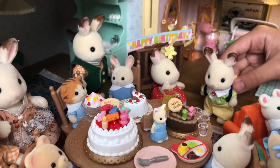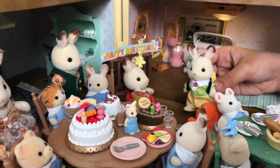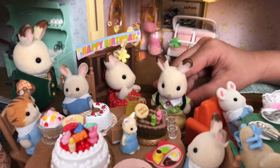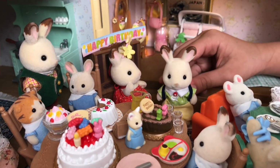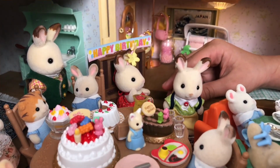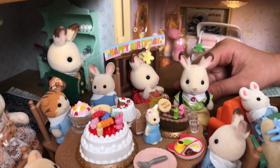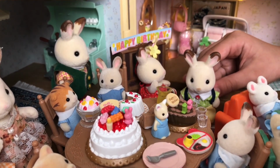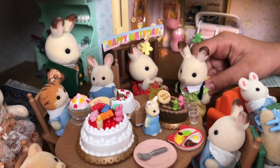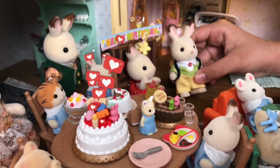Happy birthday to you. Make a wish now and blow your candle. Are you one? Are you two? Are you three? Are you four? Are you five? Are you six? Are you seven? Are you eight? Are you 9? Are you 10? Are you 11? Are you 12? Yay! Yay! So how old are you now? 12. Oh, okay. Blow your candle.